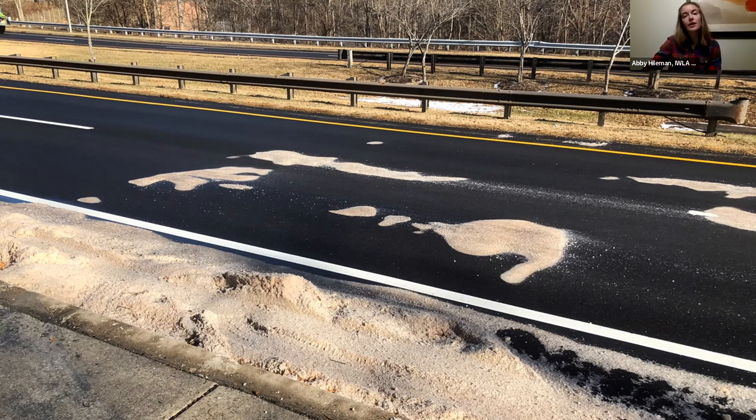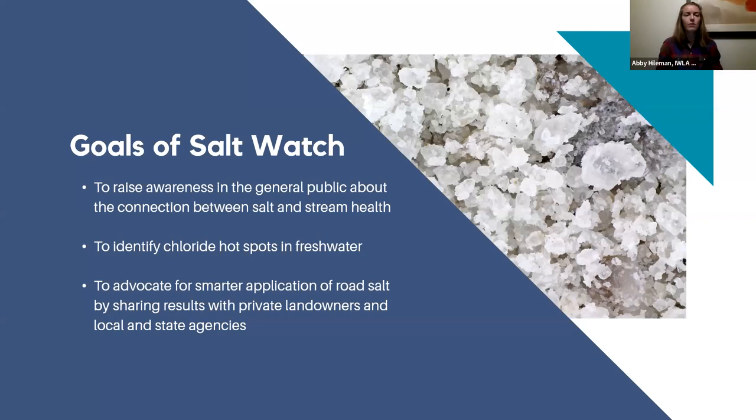So in 2018, we launched the Salt Watch program to mobilize community scientists to monitor chloride or salt levels in their local waterways and to advocate for better stream health and smarter salting practices. The goals of Salt Watch are to raise awareness in the general public about the connection between salt and stream health, to identify chloride hotspots in freshwater, and to advocate for smarter application of road salt by sharing results with private landowners and local and state agencies.